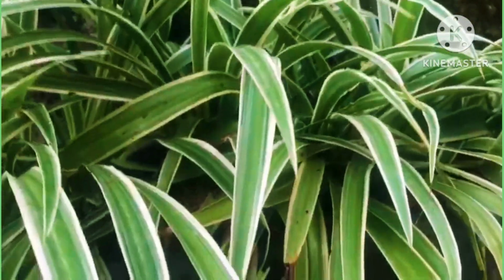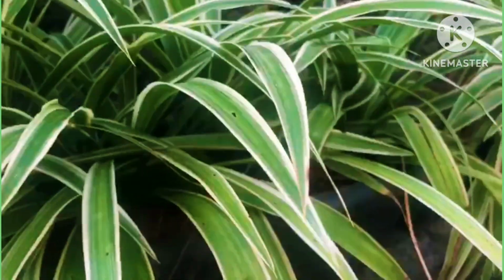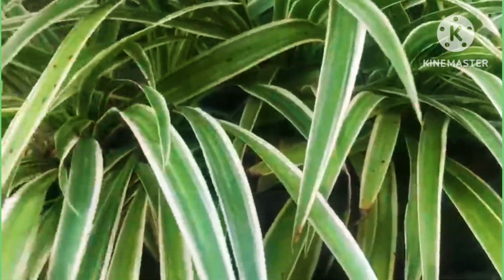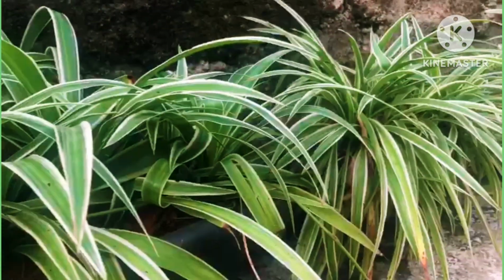Next plant for a beginner gardener is spider plants. Spider plants you can grow and multiply very easily. You can put them in water as well. You can put them directly in soil. You can multiply them with spider eggs. So these are beautiful plants for you to grow in a very short period of time. Keep them in the shade and no need to fertilize from time to time. So they are low maintenance and permanent plants as well.